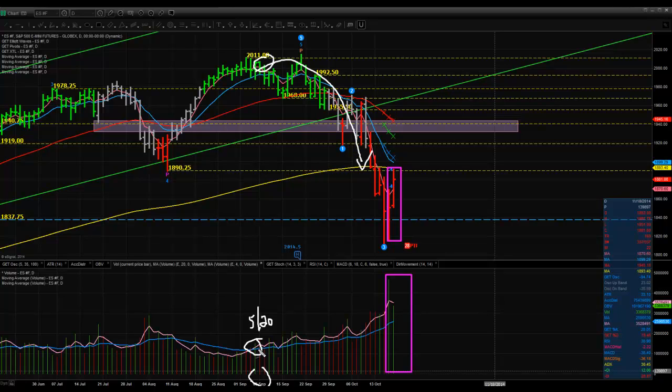So volume has been way above normal, and we had a ton of distribution going on here. And then we just had this huge movement right here, almost a blow-off bottom. And then boom, we just zapped right back up. Now we're sitting just here on this 200 EMA.